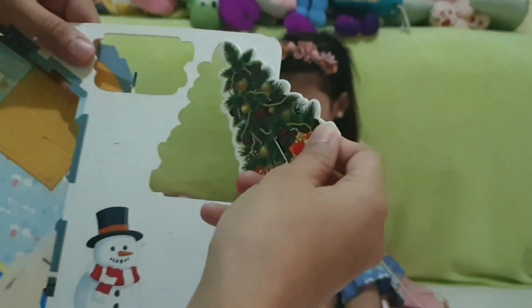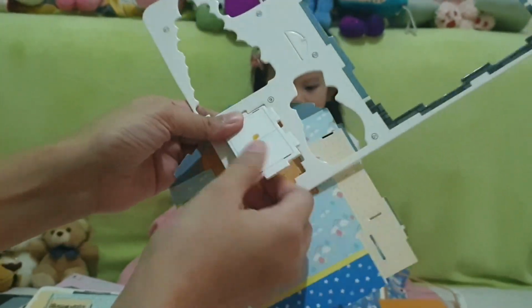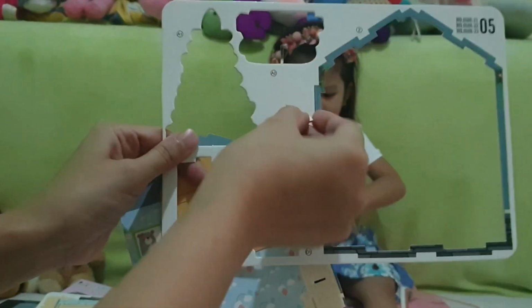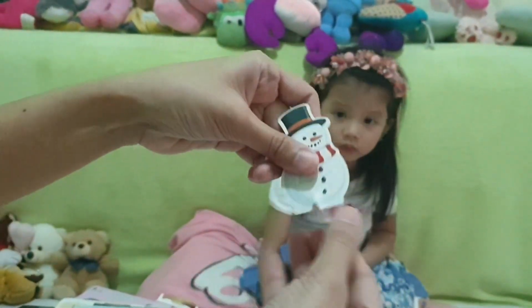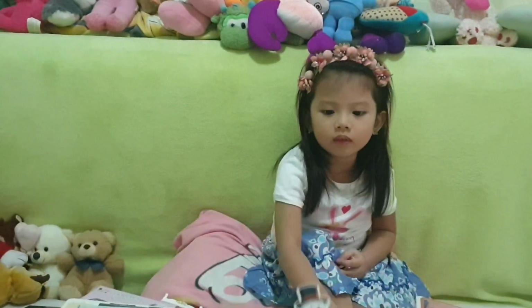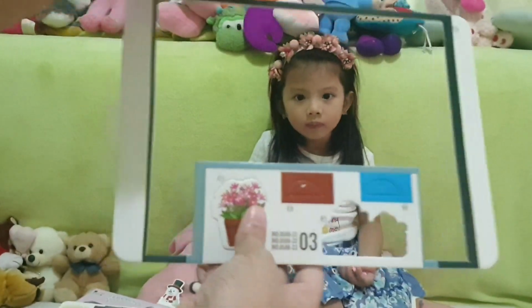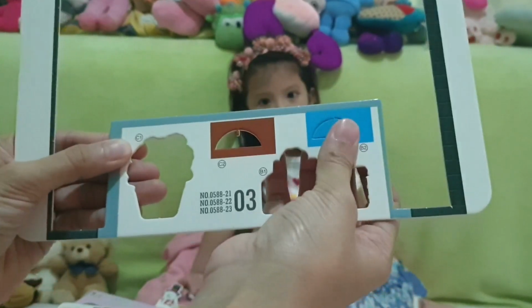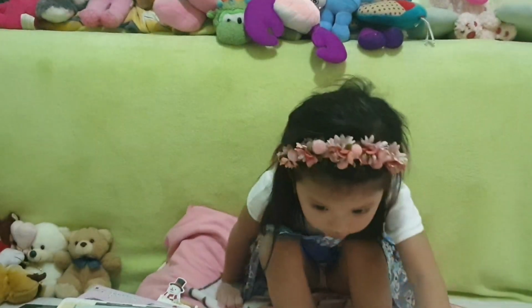I'm gonna remove also the Christmas tree and the snowman. And this one, I think, is a shelf too. Cabinet shelf. And this one is for the stand of the snowman. Can you hold the snowman for me? I'll put it here first. We also have here flowers, and stand, and another stand. Okay, I'm gonna keep it first because we need this one.